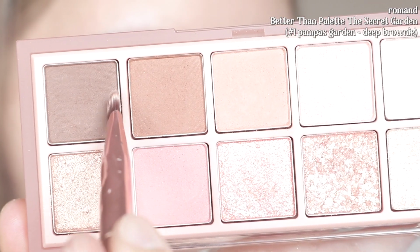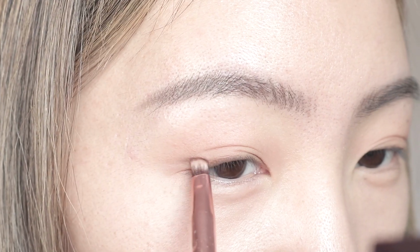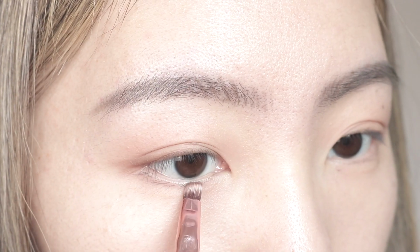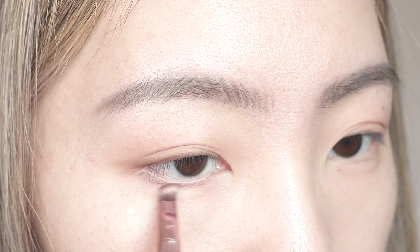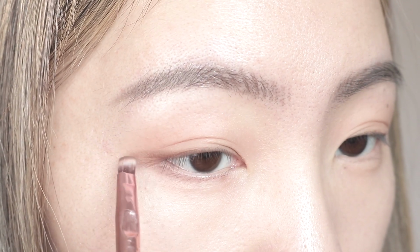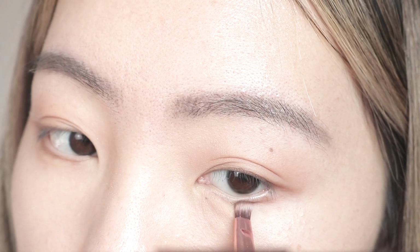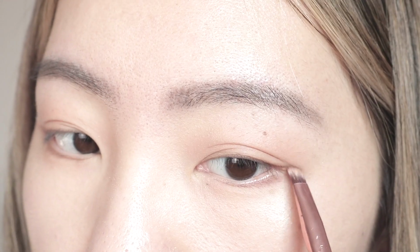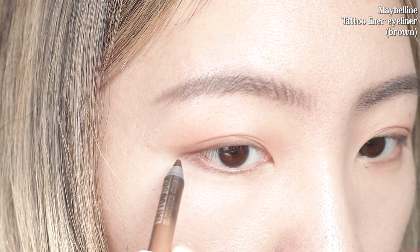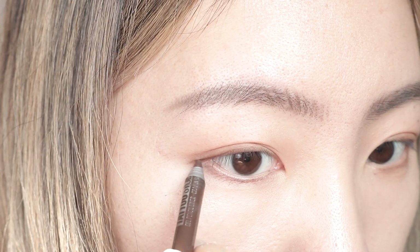Then using the shade Deep Brownie, I'm going to be applying it where I would apply eyeliner. So this kind of preps where we are going to put our eyeliner. The eye makeup today, as you can tell, is really soft because I wanted the look to mainly focus on the eyeliner and lashes today. So yeah, moving on, I'll be using a pencil liner to line where I applied the darker shadow.